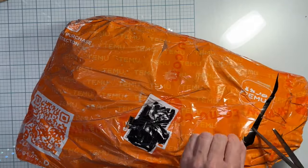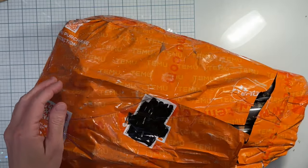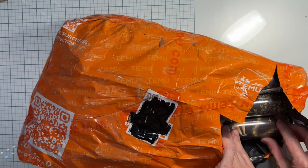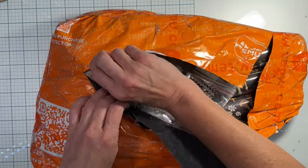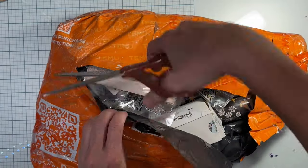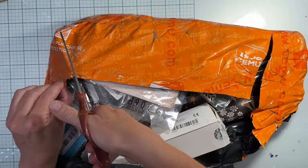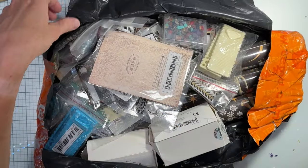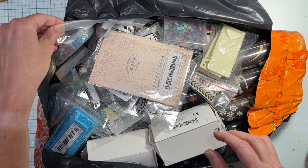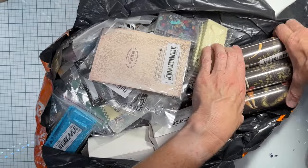So this order, I'm very excited because this order has wallpaper in it. I know. You're like, you ordered wallpaper from Timu? I did. I wanted to see what it's like. Ooh. All right. Oh, I did cut that bag. Well, that's all right. Okay. So let's just look at this wallpaper.